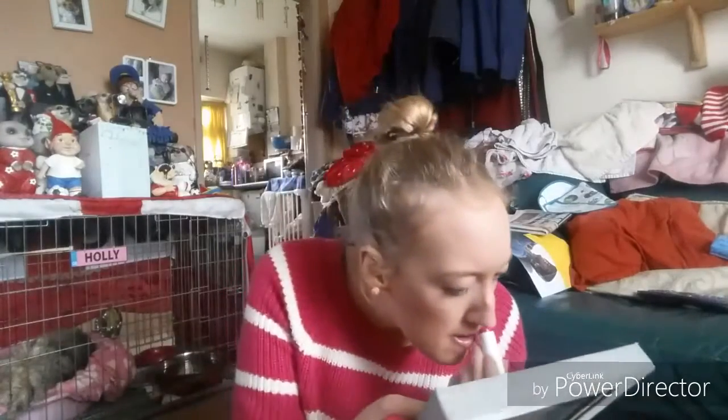Now, lip balm. This is the natural look. She does not see makeup, just a little bit of makeup, not a lot.